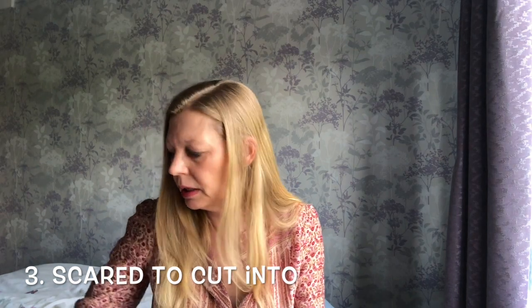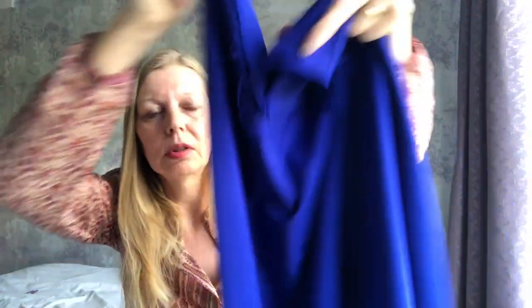So the next one, skirt to cut into, will be this absolutely beautiful worsted wool, which you see the drape on that.